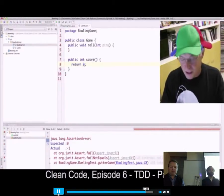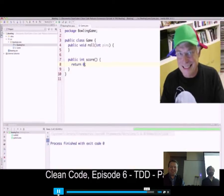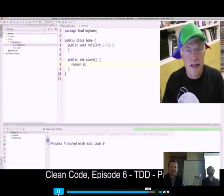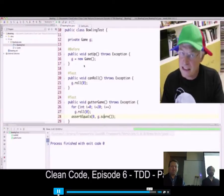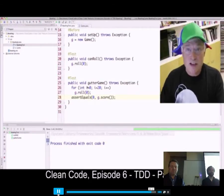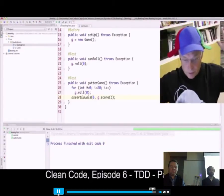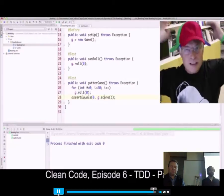This is stupid, but it's also easy. And I have now seen my test both pass and fail. I know my test works. It cost me nothing, but I now know that my test will fail if I don't get a 0. Well, that was nice. What is the next most interesting test case? Or is there any refactoring to do? No. Next most interesting test case.